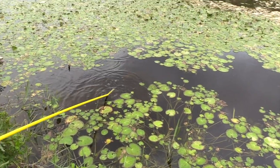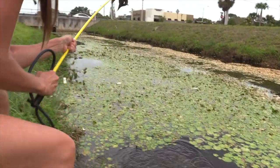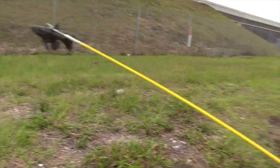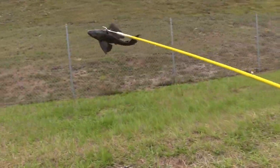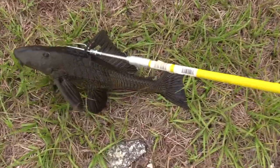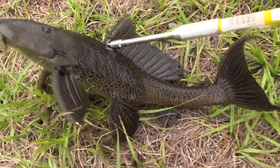Got him. All right, let's straight up and in. Yeah, he's a big one. He's a nice one. Sweet. This is awesome. Your first try. Yeah. Got him. Barely though. Yep. He's pretty. Wow. Look at him. Yeah, he's a good size one.